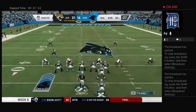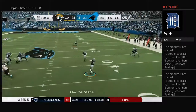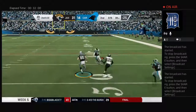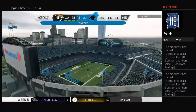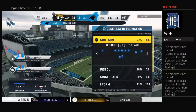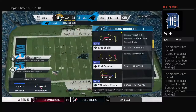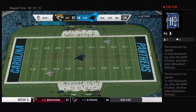It's now 2nd down and 22 yards to go. Cam fakes the give and keeps it. And to the tight end, Olsen, right side. And he'll be brought down, it looks like right at the 40. Now the Panthers going to signal for their 3rd and final timeout as they'll stop the clock with 12 seconds to go in this first half.